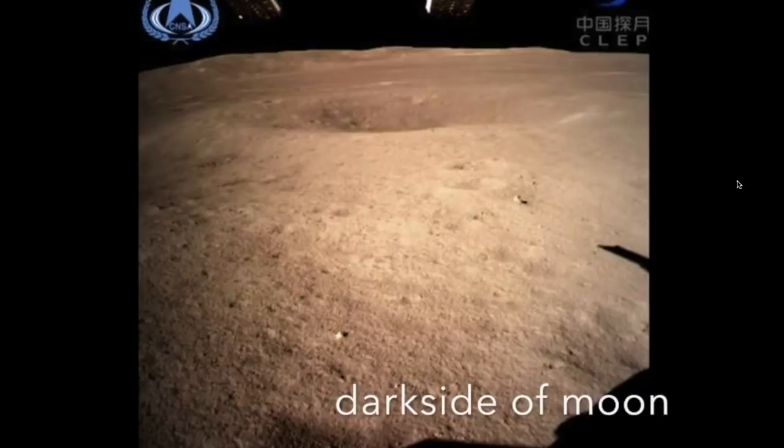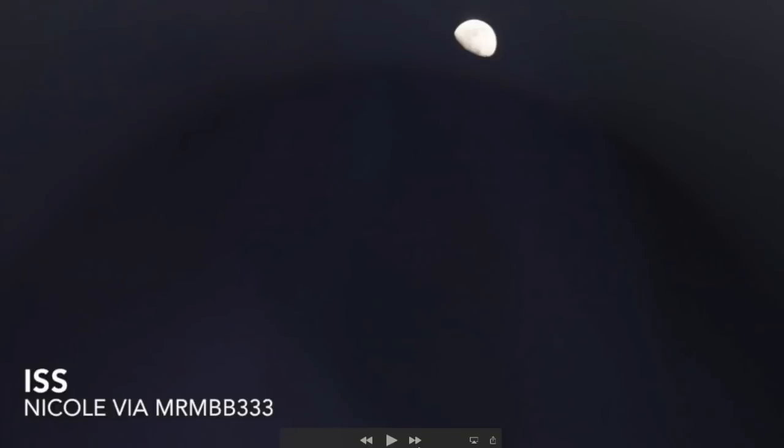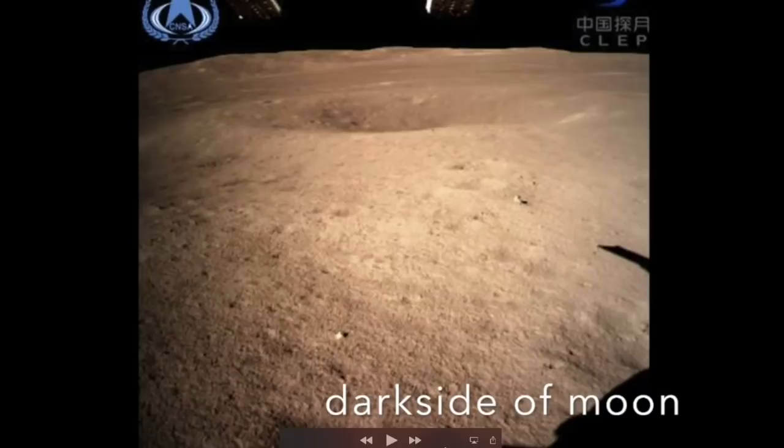And just like in the photos that I just showed you here, even in this photo from the International Space Station, and you guys have all seen, the moon always looks a grayish white. But in color, apparently, the surface of the moon, at least on the dark side near this crater that they landed in, is a light brown. I found that super interesting.